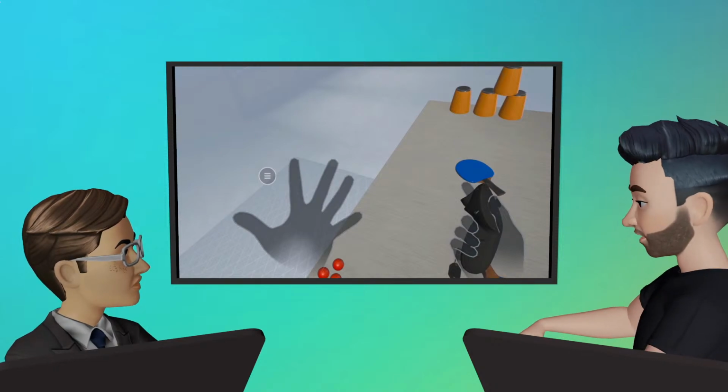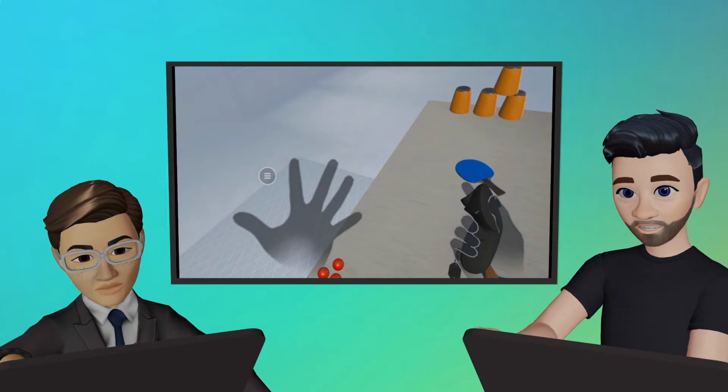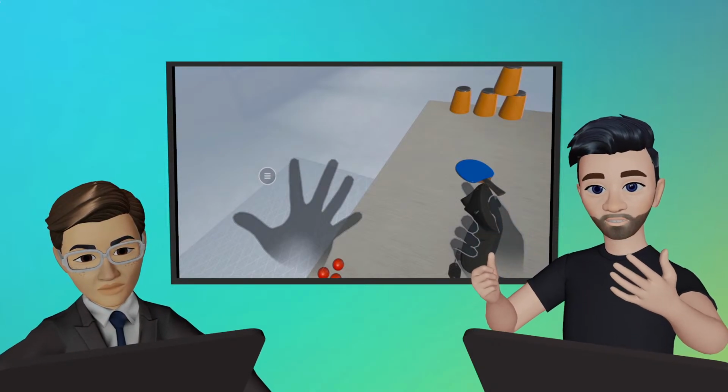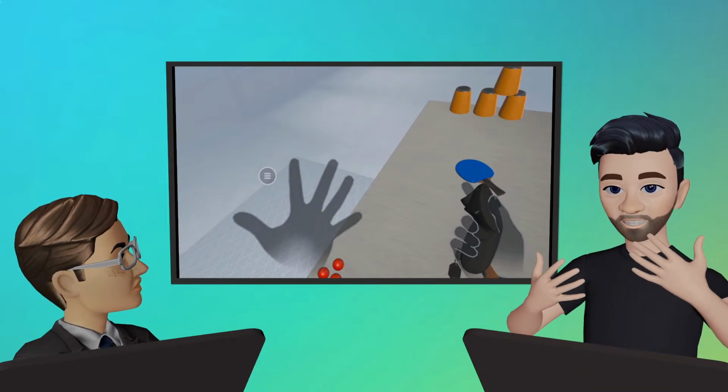The first one is just that in apps that already use a single controller, like Golf Plus and 11 Table Tennis, and Walkabout Mini Golf, they could continue to track your other hand, and that could be used just for social reasons. So in Golf Plus, they use these same Meta avatars.